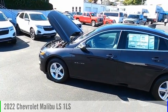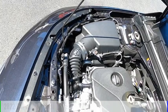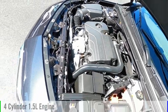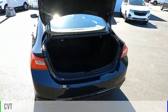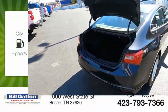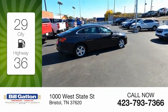You are going to love the 2022 Malibu. This vehicle is powered by a front-wheel drive, 4-cylinder, 1.5-liter engine, and comes with a continuously variable transmission. Great fuel efficiency saves you money by requiring fewer trips to the gas station.